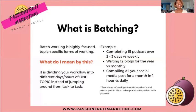Another example, and I love this one, writing 12 blogs for the year versus monthly. So let's just say you have a blog and it goes out once a month. Awesome. Now it's only once a month. So sure, you could sit down once a month and write out a blog, knock it out. But what if you could sit down and in a few hours, let's just give yourself some time, let's just say over the course of 2 days, like the podcast, in 2 days, knock out 12 blogs and be done for the year.